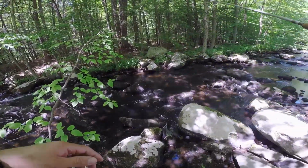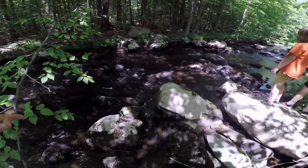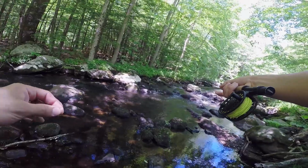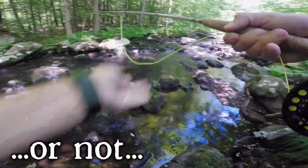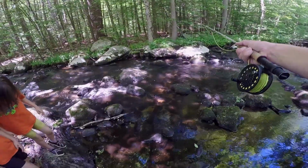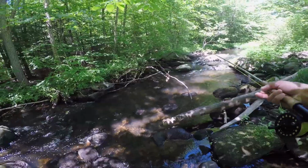Oh, I had a fish. Oh boy, I thought it was hung up on the bottom. That was a fish. Oh no. See that pool right at the bottom of those little cascades there? There's gotta be a fish down in there. There's definitely brookies in here. Beautiful little pool up here.